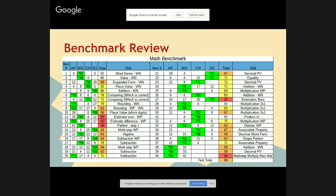Overall, you see the skills that they struggle with are the ones that are in red. So right off the bat, estimation, actually all the estimation ones, are in red. For some reason, that is a skill that is kind of difficult for fourth graders. It has been the whole time I've been here. That could be because we spend a lot of time in class on the actual exact stuff and not as much time on estimation, which is something good for me to recognize, so then we can restructure and do that.